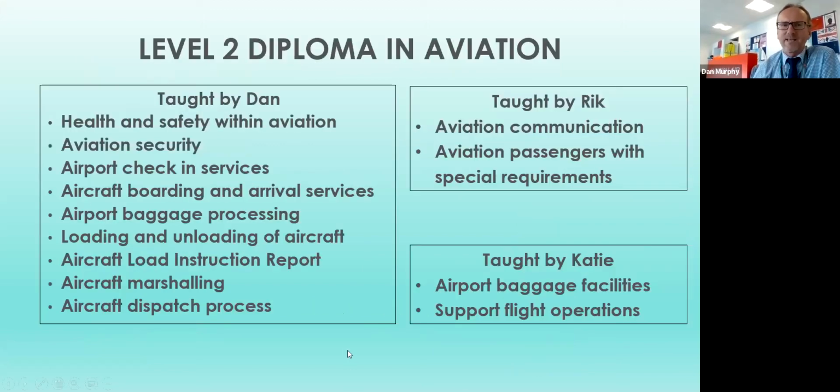With the course itself, the majority of the units are going to be taught by myself. So that would be like your health and safety, security check-in, and then looking at the load instruction reports and marshalling. So there's quite a lot of time that you will spend with me on the course.